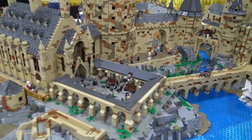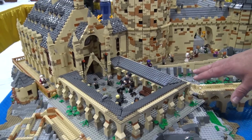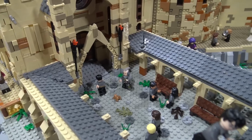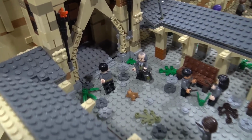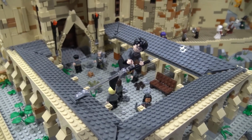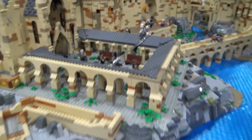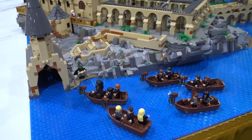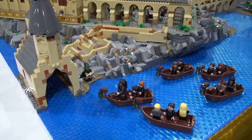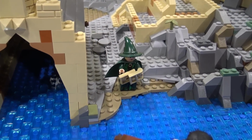A couple other things. Here we have the courtyard leading into the Great Hall, and we've got Filch with his cat chasing a student. We've got Harry getting his second broom, his Firebolt, taking a lap around. Here we have the first year students on their boats coming into Hogwarts the first time, and McGonagall with her list of the students coming into the boathouse.